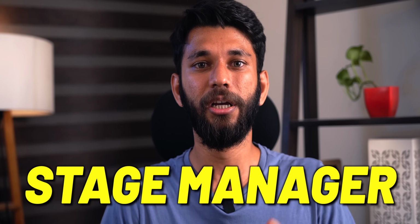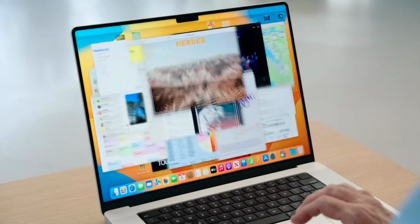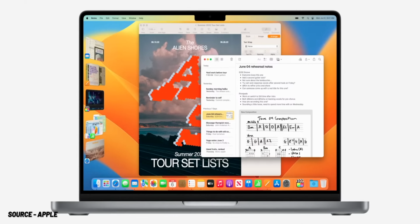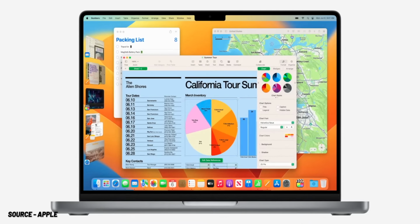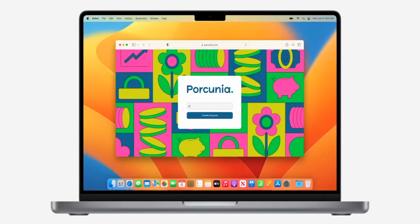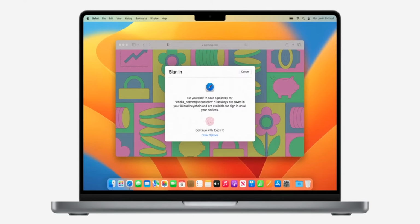Now, the major stress in the entire event was Stage Manager. Stage Manager is part of the new macOS update, macOS Ventura. Now, Stage Manager lets you switch between different opened softwares or applications. You can even group open tabs into a group, so you can just click and switch between the open tabs. Stage Manager helps you manage open windows and applications better. Now, macOS Ventura also has some better features like passkeys that let you sign into websites using the Touch ID or just the Face ID on your iPhone.